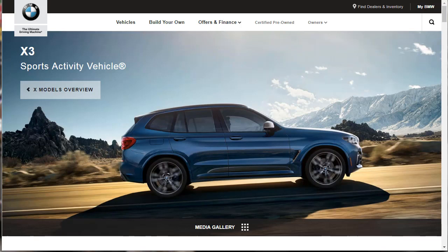On this episode of Build Your Own, we're going to build, price, and option. Well, you're looking at it, the 2018 BMW X3. I'm not sure what trim level we're going to build. It's probably not going to be the top tier trim level.